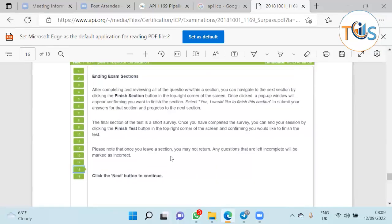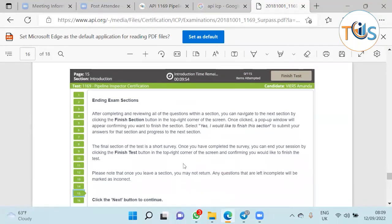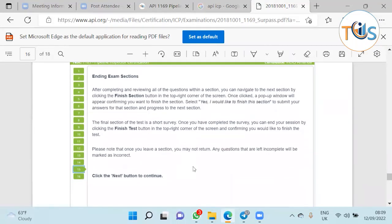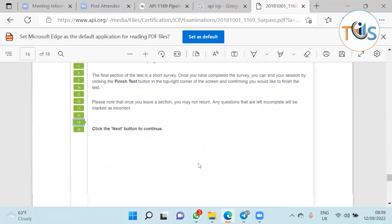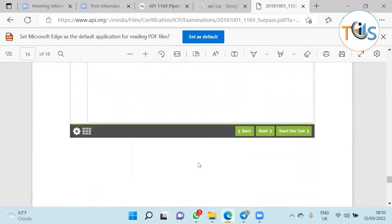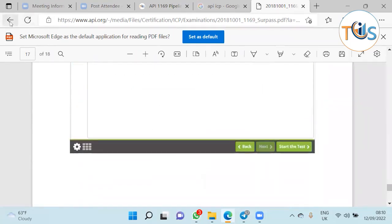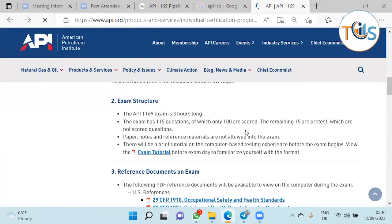At the end, you click on finish test, and it will ask you again whether you are sure about this, and then once you click, that's the end of the exam. Or the exam is automatically completed once you run out of time. So once the exam is completed, you receive whether you passed or failed. So it's either a preliminary pass, a preliminary fail, or a marginal. A marginal means too close to call.